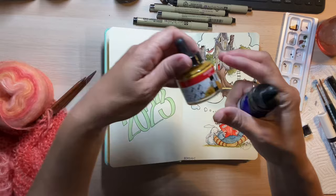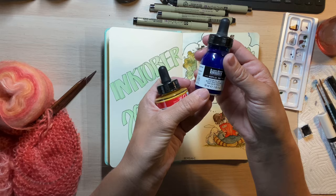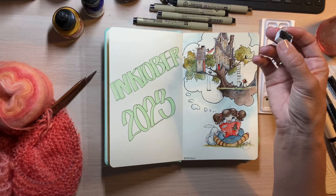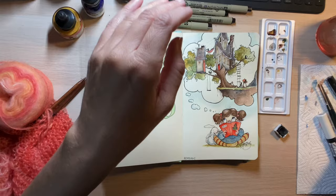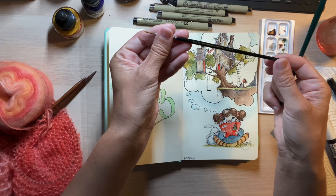I used Amsterdam acrylic ink, ochre. I love that. And the Prussian blue from Liquitex acrylic ink. I like that as well. So I used these and just blended them. I also used some black watercolor because I didn't have the Indian ink. I used the Da Vinci 4 and I used Michael Smith number 2. I love the pencils.